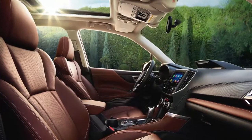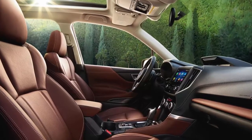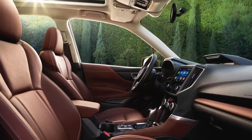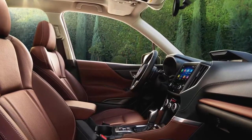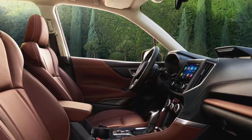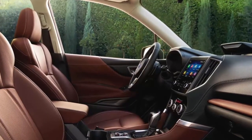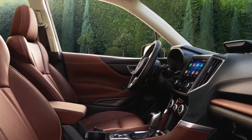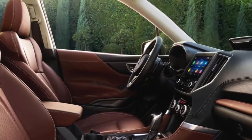Higher trim levels benefit from roof rails, a moonroof that extends over the rear seats, leather seats, and unique interior and exterior trim pieces. Headlining the options list is a new and novel technology Subaru has dubbed Driver Focus, which can identify the faces of different drivers, and remember their preferences for seat and mirror positions, and climate control settings.